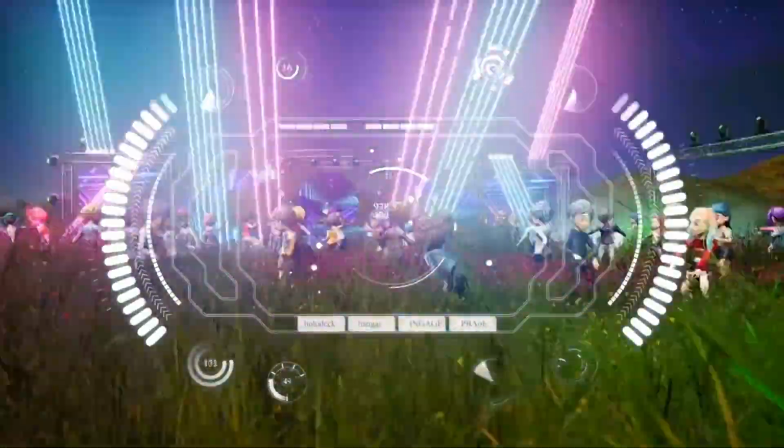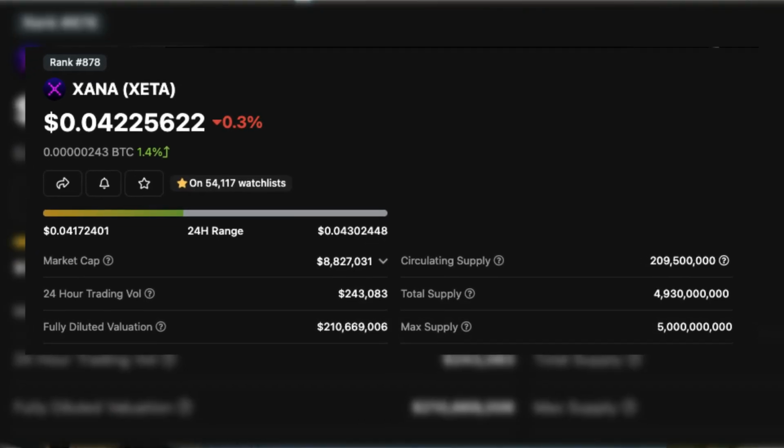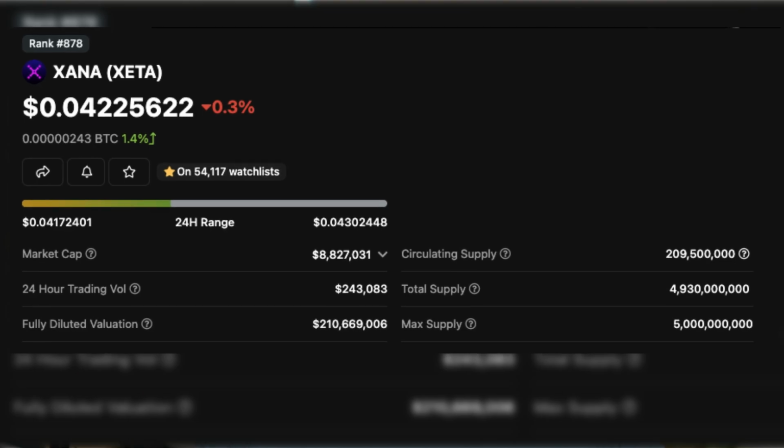But unfortunately, for as high as I flew when I came across this project, what sent me into an absolute spiral of sadness and depression was looking at their tokenomic structure. They have an insane 25x inflation coming over the next few years. So be very careful buying into the token of this project, and maybe if you're interested, take a look at their NFTs instead.